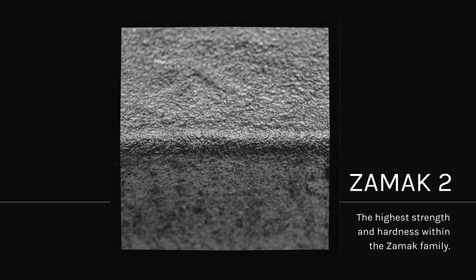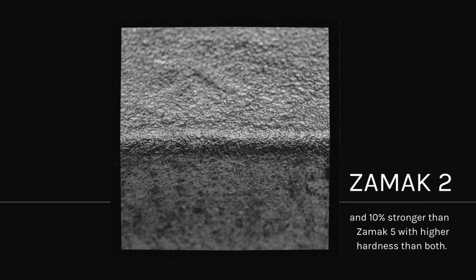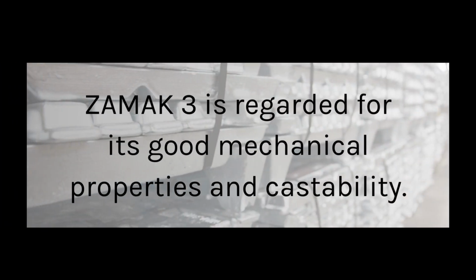ZAMAK 2 or zinc alloy 2, the highest strength and hardness within the ZAMAK family. It is about 25% stronger as cast than ZAMAK 3 and 10% stronger than ZAMAK 5, with higher hardness than both. ZAMAK 3 or zinc alloy 3, the most widely used zinc alloy in North America and at Deco Products. ZAMAK 3 is regarded for its good mechanical properties and castability.